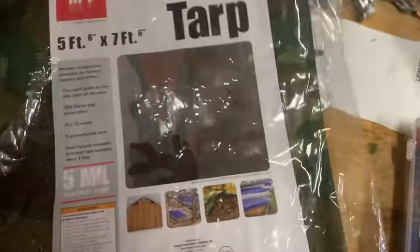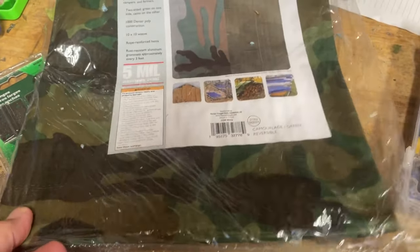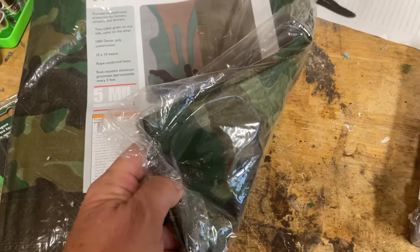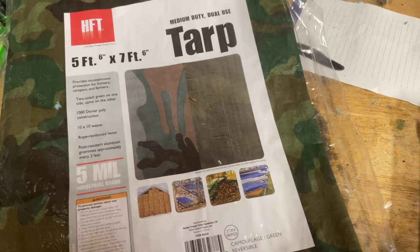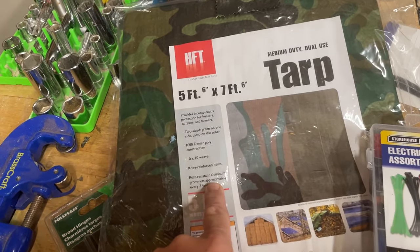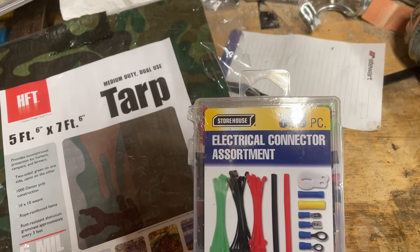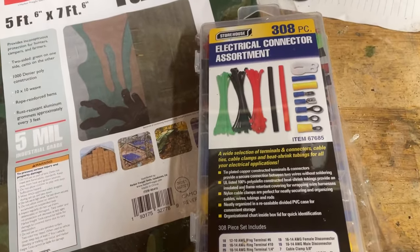Next up, picked up a 5-foot by 7-foot tarp. Camo on one side, olive drab green on the other. Can never go wrong with a tarp. You always need a tarp for something. Whether you need to build a shelter, or work on your vehicle on the side of the road, you lay that down. Keep you off the dirt, keep you off the wet, and even put a roof over your head if you need it. And that was $4.99.